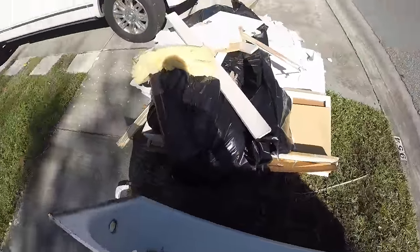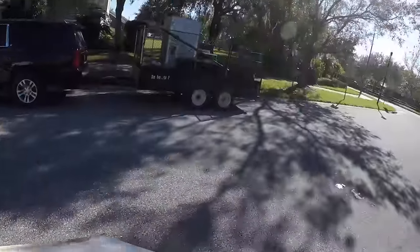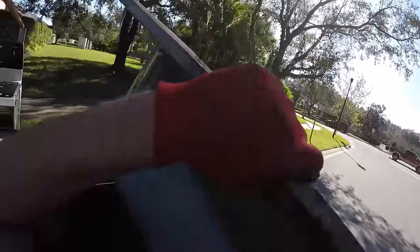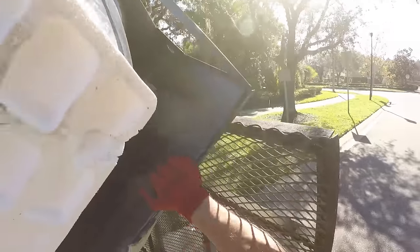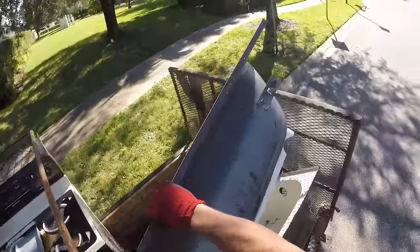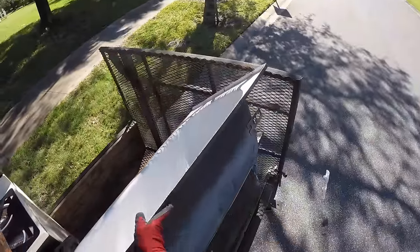I would have had a pair of stoves, but they got sucked up by somebody else. Less than an hour, and that particular neighborhood is Fridays. So, even though it's not the day, it doesn't take long. Come on. The scratch. Come on.